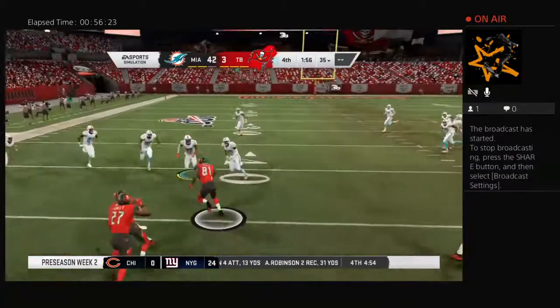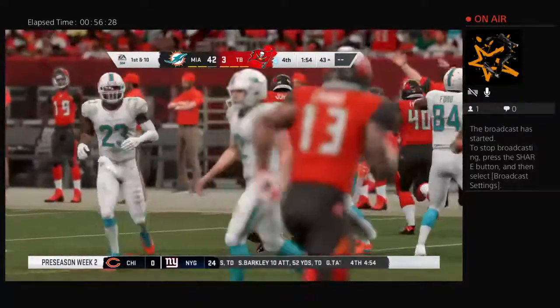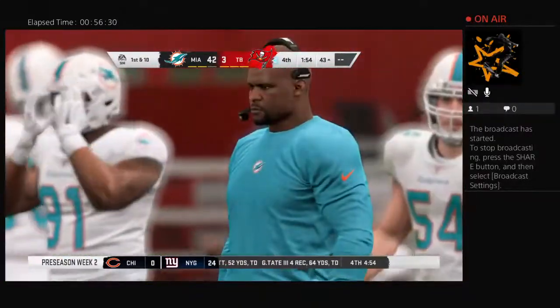And the Buccaneers able to recover. Their hands team does its job. Well, 4th quarter, they felt like they needed the football back. Unfortunately, they couldn't get it.